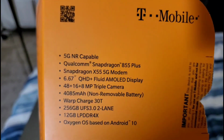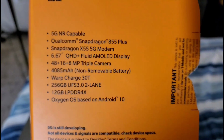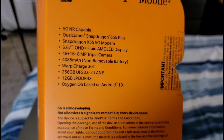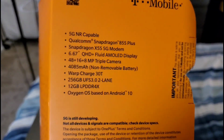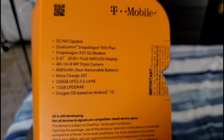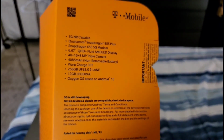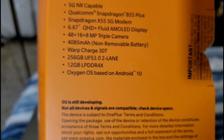Got the 5G capable new modem inside of here. We've got the Qualcomm Snapdragon 855 Plus, so we've got a bit of a leg up compared to the Galaxy Note 10 Plus 5G. We have ourselves a 6.7-inch QHD Plus Fluid AMOLED display that runs at 90 Hz, which gives you that extra crispy smoothness on your day-to-day use. We've got 3 cameras on the back, a 48 megapixel, a 16 megapixel, and an 8 megapixel. We also have a 4085 milliamp hour battery. We have the new Warp Charge 30T, 256 gigabytes of UFS 3.0 storage, 12 gigabytes of RAM, and we are running the latest Oxygen OS on top of Android 10. So, some very, very nice high-end specs on this guy here. Set this to the side.